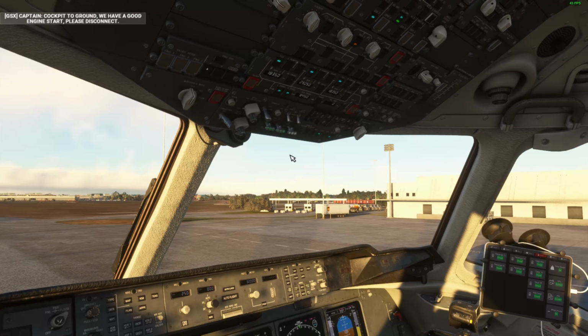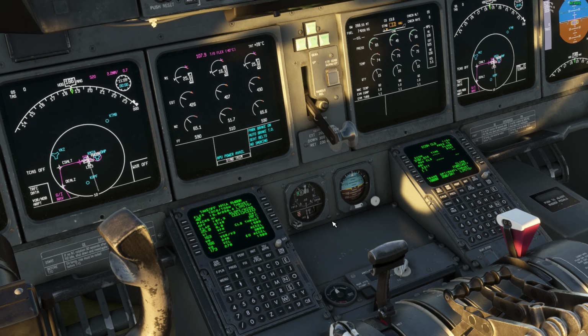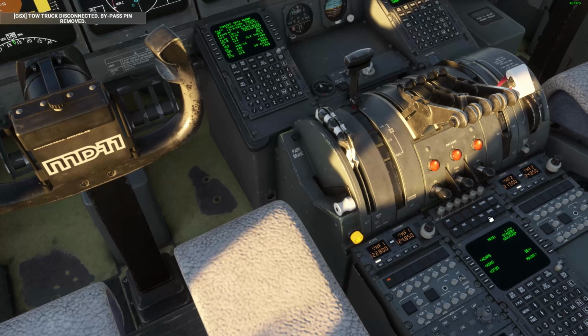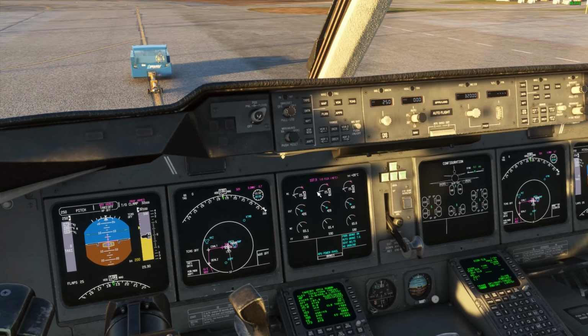And autopilot is armed. Locking gear. Alright, so trim select 8.0. 8.0 set, brake armed, flaps. Set the dial flap. Tow truck disconnected. Bypass pin removed. Configuration page. So left is clear, right is clear. Up, down, left, right. Flight controls good and free.